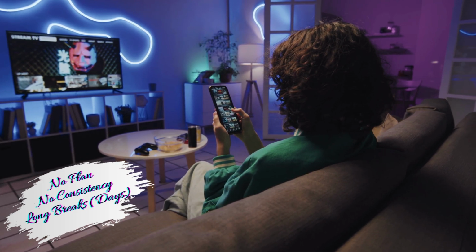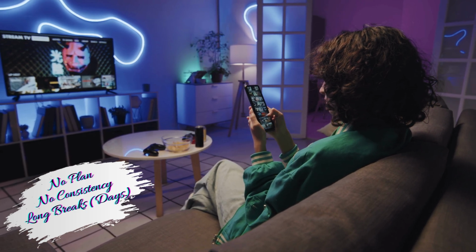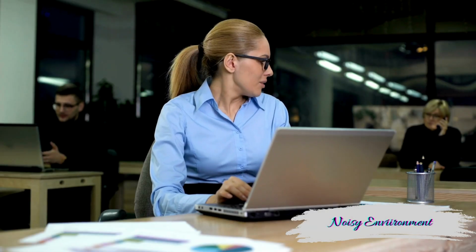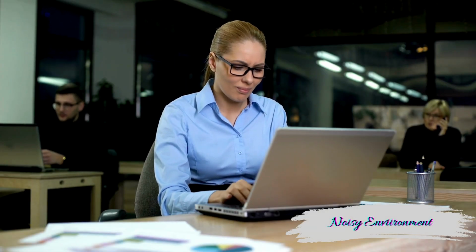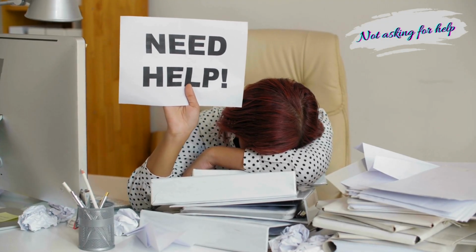Taking long breaks from studying, which caused me to forget much of what I had already learned. Missing key classes, which turned out to be crucial. Studying in a noisy environment, which made it harder to focus. Assuming I could handle everything on my own and not asking for help when I needed it.